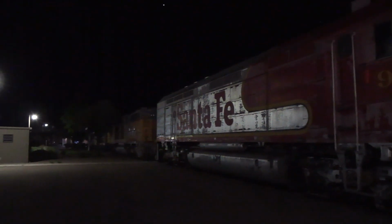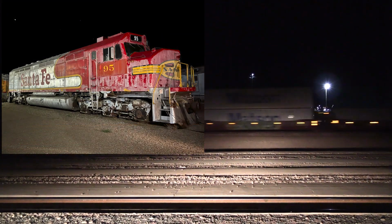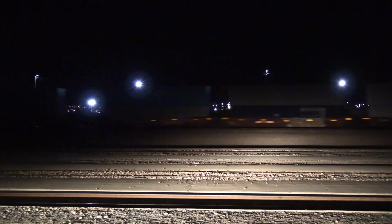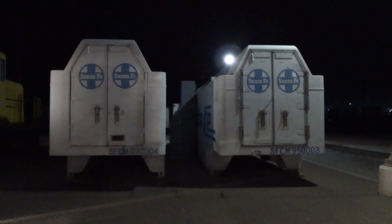Santa Fe SDP45 number 95 here at Barstow. Some old Santa Fe stuff here. The action continues with CP and BNSF GEVOs acting as DPUs on a manifest arriving in the yard.